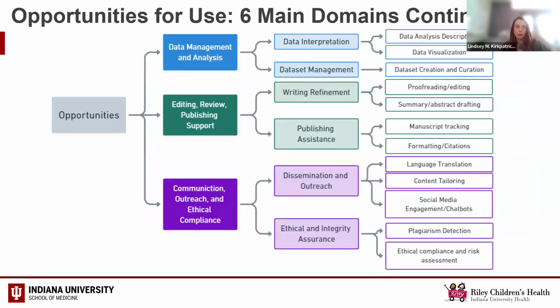And so these are the other 3 domains. So data management and analysis. There are a lot of applications available for this. I utilize ChatGPT for some stats, but I don't utilize a lot of other applications for that. I use my own biostatistician. But for people that don't have those resources, it can be very helpful. I think data visualization is something that I struggle with the most. And so some of these applications and programs can help build figures and models and different ways of looking at the data, which maybe I wouldn't have thought about on my own.